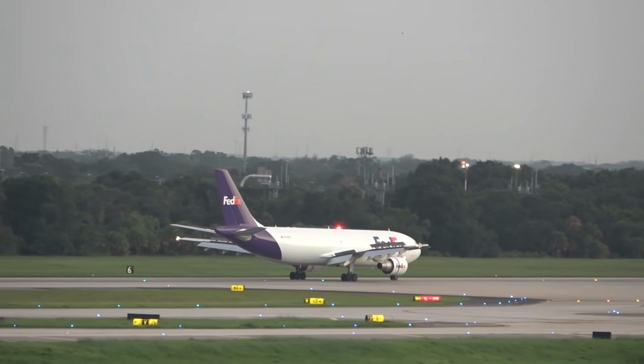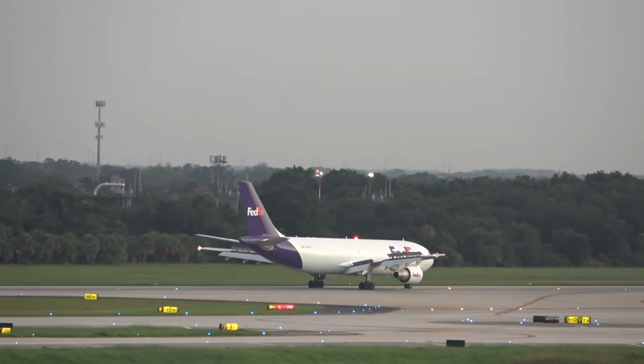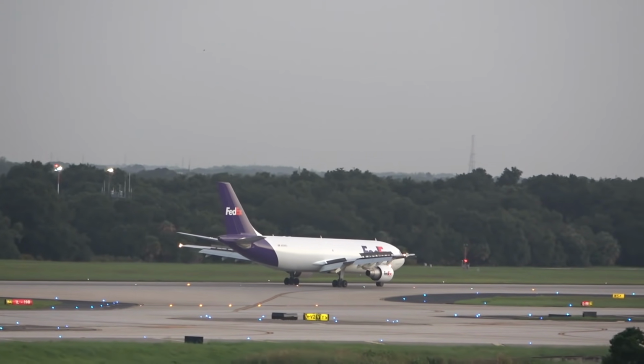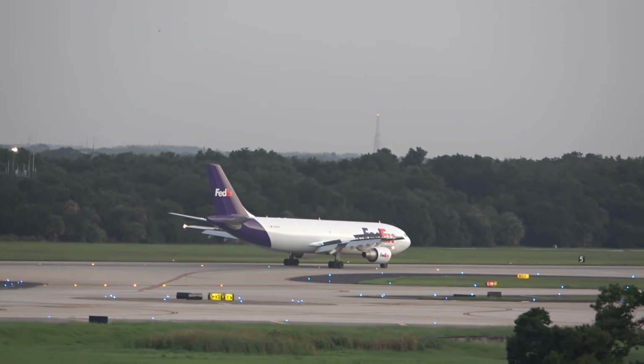Pentagon Heavy. Any right turn, check to the ramp via Whiskey, Juliet, hold short of Charlie. Any right turn, Whiskey, Juliet, hold short of Charlie, turn 1759.